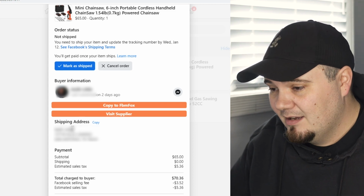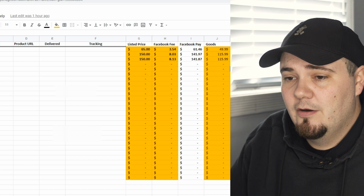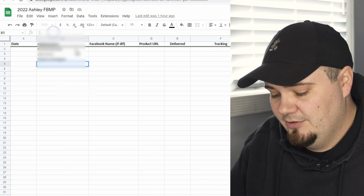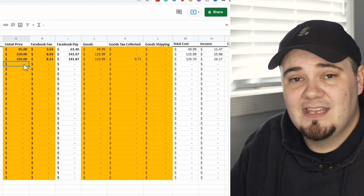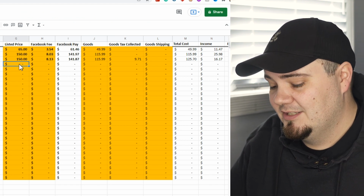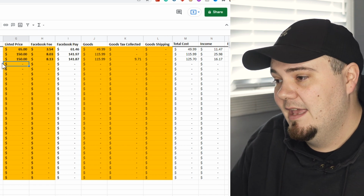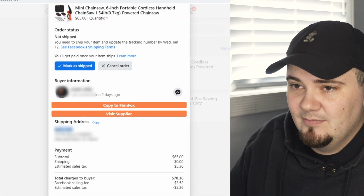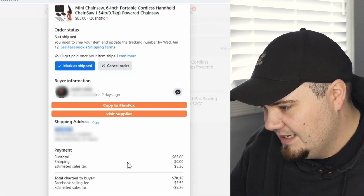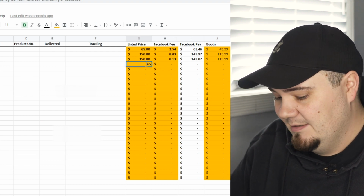But what I do is I copy the customer's name, and I go over to my tracking sheet and I just put it under the shipping name category. And then I will navigate over to these yellow sections in my spreadsheet, which are the sections that I'm supposed to update. And then the white sections will update automatically based on the algorithm that's been put in for the spreadsheet to do the math for me. So I'll keep clicking back to my stuff and it will say, all right, the subtotal is 65. I'm going to put that as my listed price.